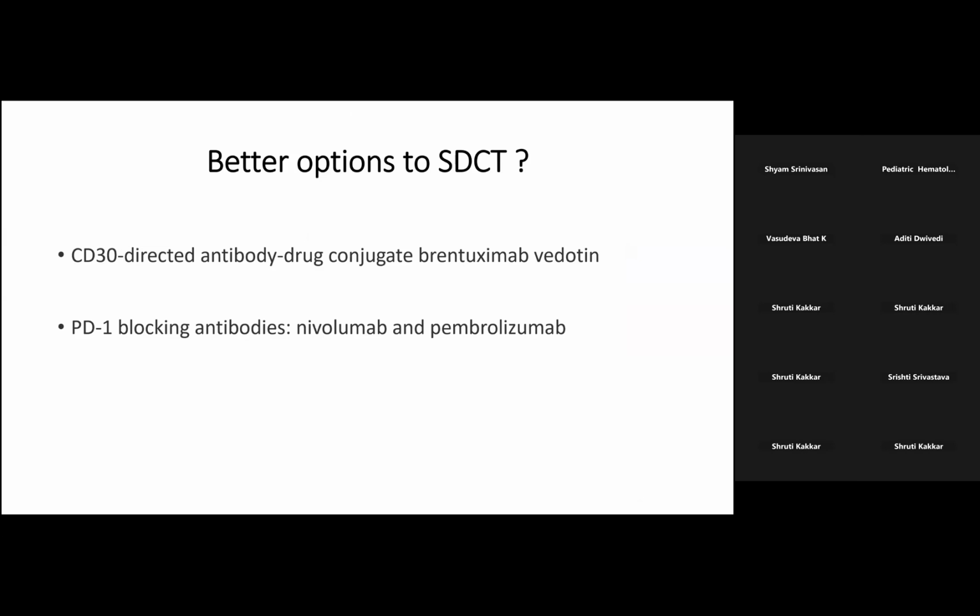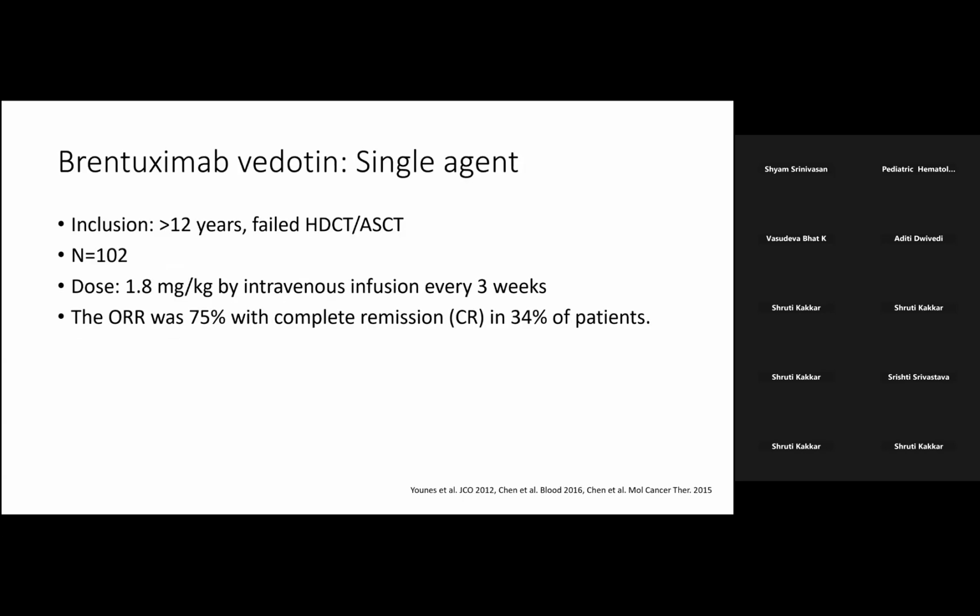And in Hodgkin's, what we have is nivolumab and pembrolizumab. Of course, you can use all these agents as an individual therapy, or we could combine them with a standard dose chemotherapy. Starting with brentuximab. So this is the data of using brentuximab as the single agent.